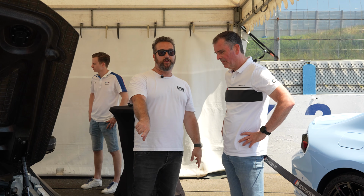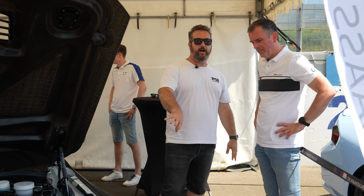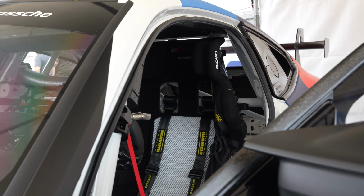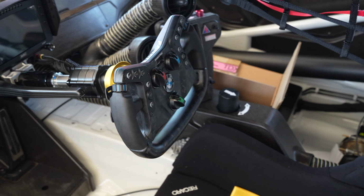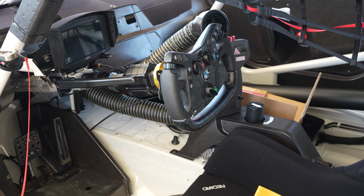These are actually really cool wheels because they look kind of like the OEM, like from BMW. They still have the same style, but they're special for this car. We'll open it up and show you guys the seats and the steering wheel that's inside. So of course it has the carbon Recaro seat, and I believe it has the same steering wheel as the GT3. The Fanatec wheel is actually the same wheel you can buy to do sim racing with. They developed the wheel.